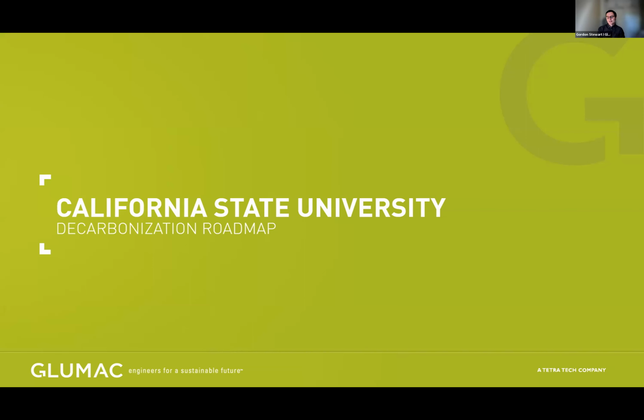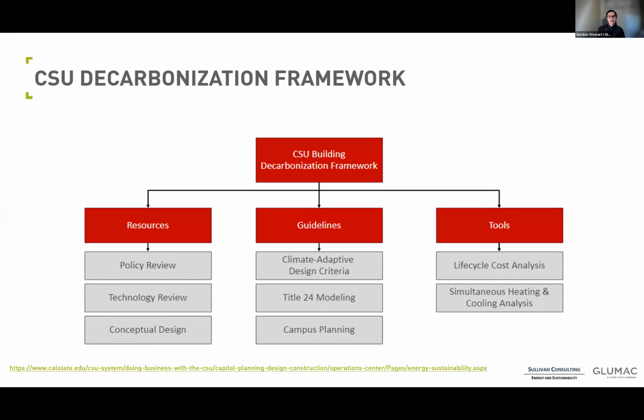Thanks, Nicole. So yeah, I'm going to go into some detail about the projects we completed with the CSU system. We worked with the CSU Chancellor's office throughout 2019 and 2020 to develop this decarbonization framework for all 23 campuses. We were engaged because CSU's goal is currently an 80% reduction in greenhouse gas emissions from their 1990 levels by 2040. And a significant majority of their emissions during that period will be from natural gas consumption on their campuses, whether that's from boilers or cogen systems.